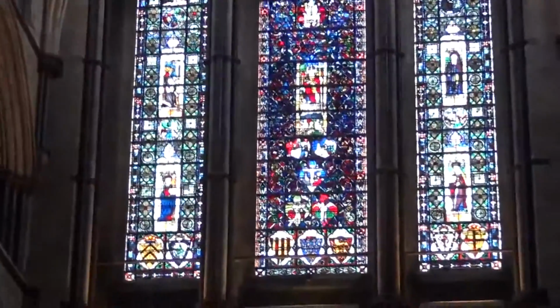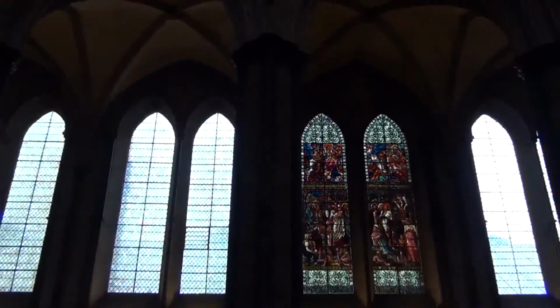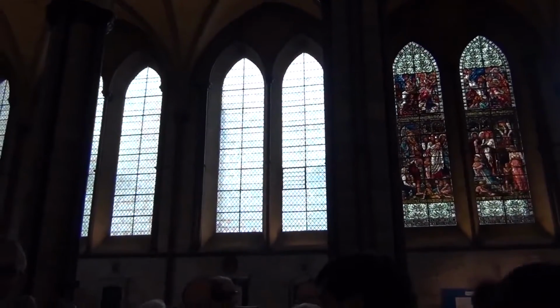Now here you'll see this is a brand new font. It's put here for the 750th anniversary of the opening of the church. This was put here in 2008, but it is a full body immersion font. And it's all the threes. That's the easy way to remember it.